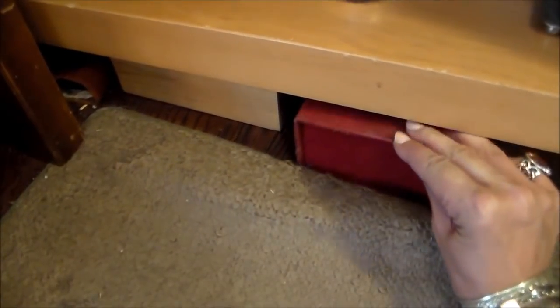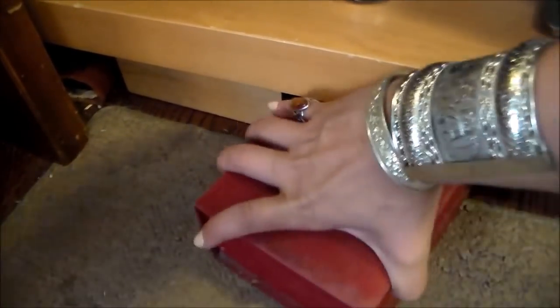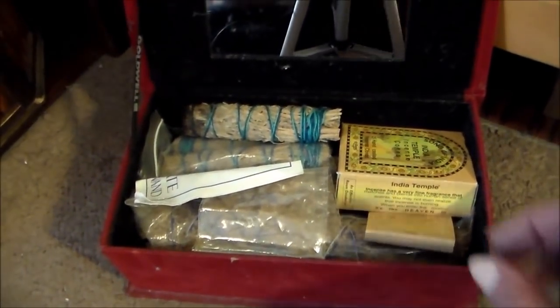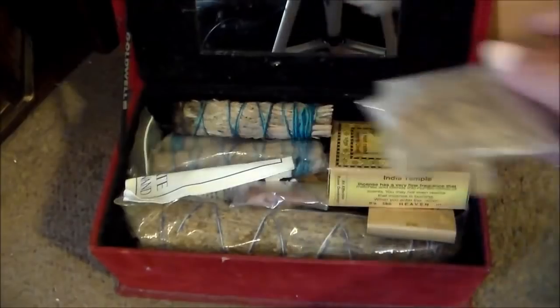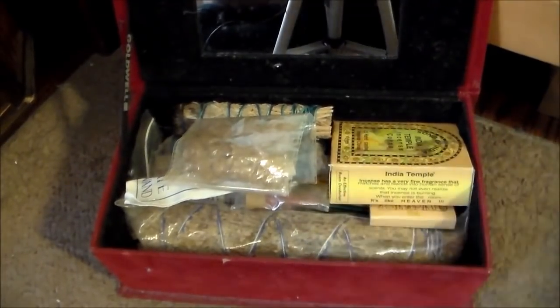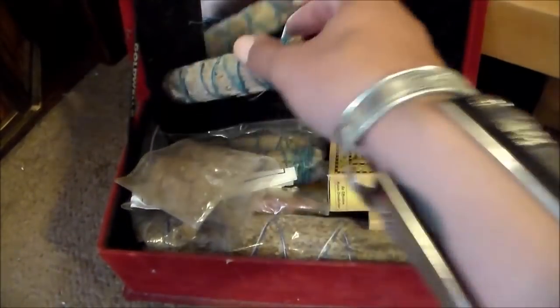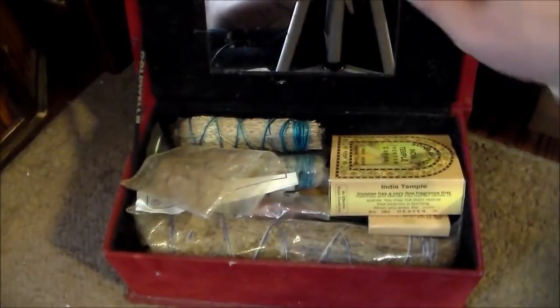Next up is this little red velvety box. And here is some extra cone incense, some extra incense matches, you know I love those things, and a whole bunch of different types of smudge sticks. Oh, that box smells so good.